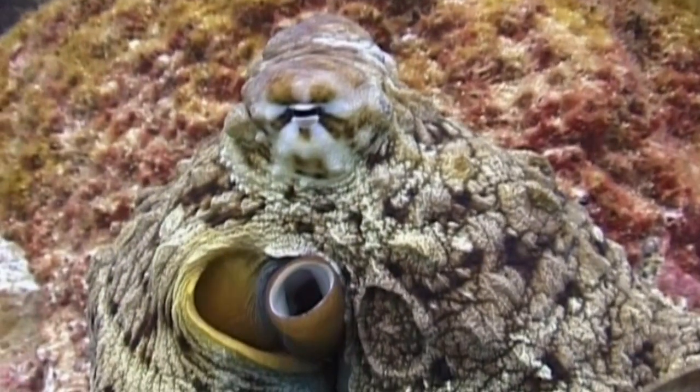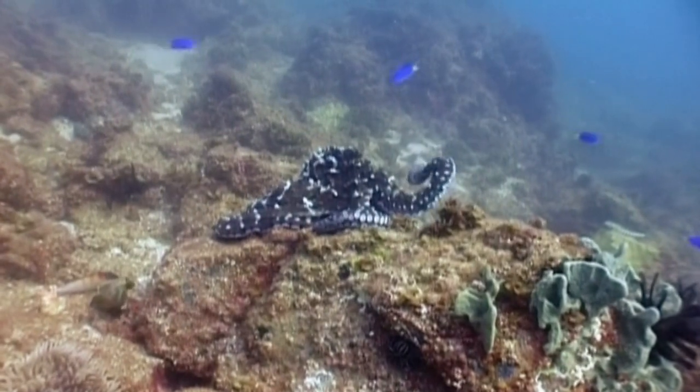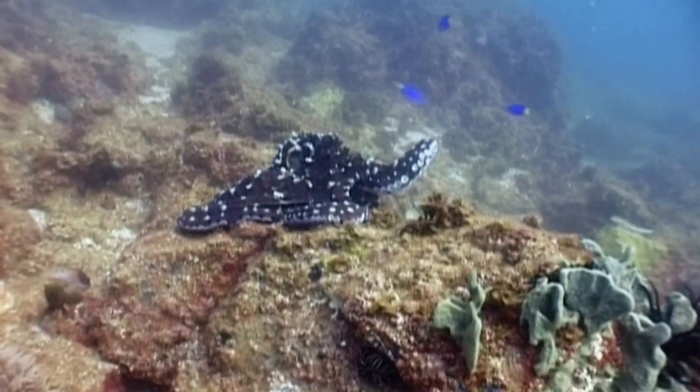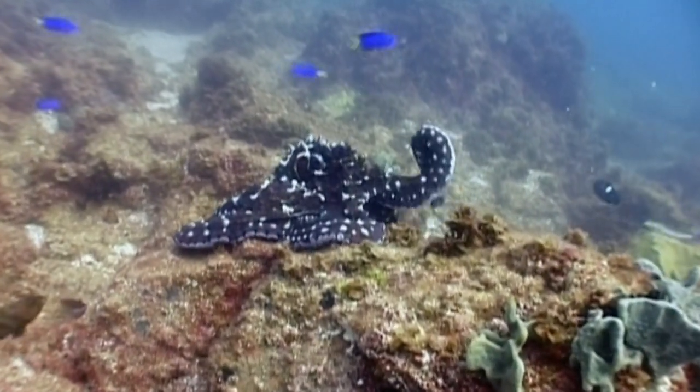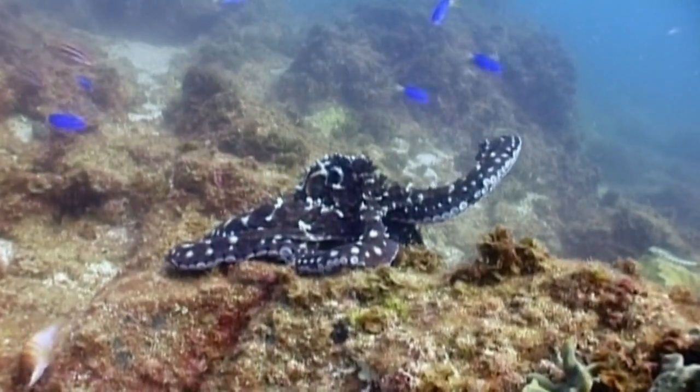The octopus is generally a solitary animal. Mating can be risky for the male. Being smaller than the female, he risks being attacked. The female watches his body postures and skin patterns. This ritual can take many hours.